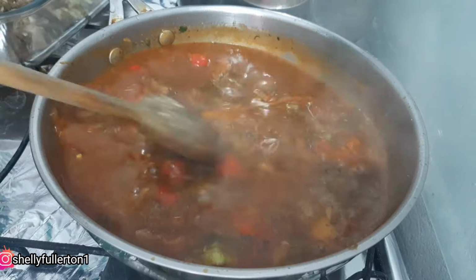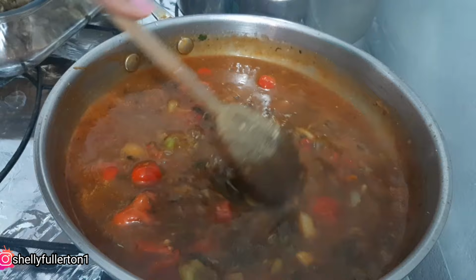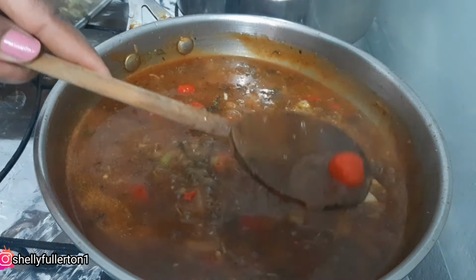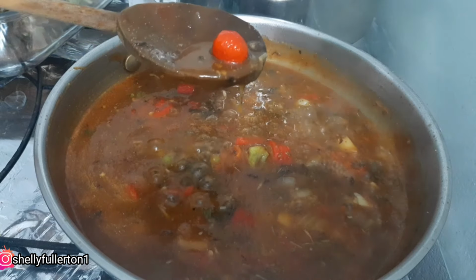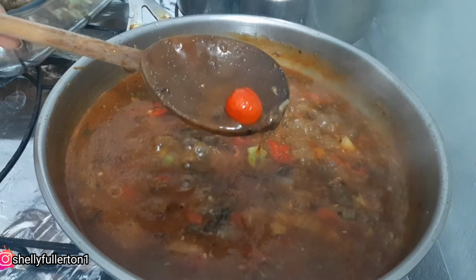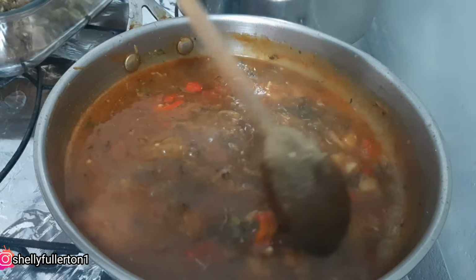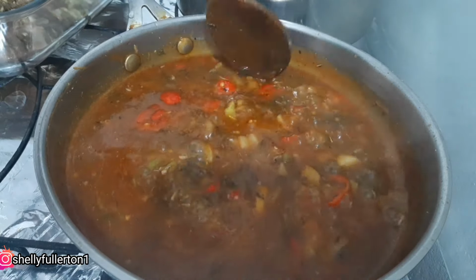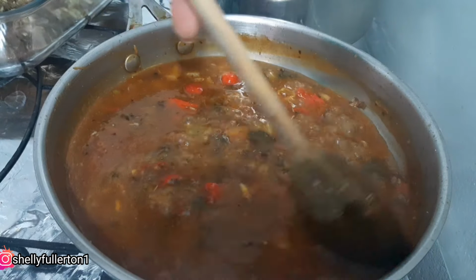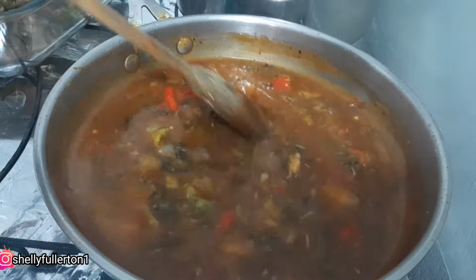I don't have any paprika, hence the reason why I didn't add any to this sauce. And you can see these things. I love my spice. So this is some cherry pepper, you would call it in Trinidad, but in Guyana we would call it weir pepper. It's close to pimentos, so it's like a flavored pepper, just a bit more spicy. And for those of you who know me, know I love my spice. So it's all coming together nicely.